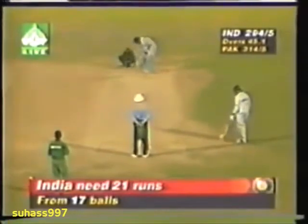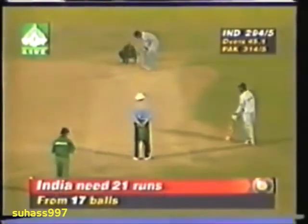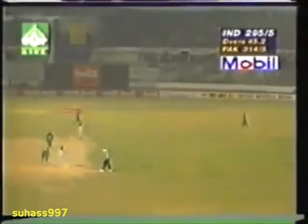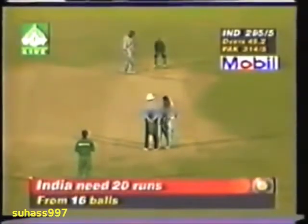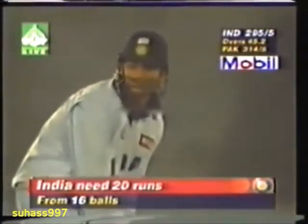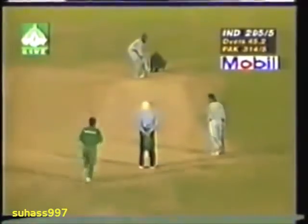Good piece of high jumping there from Inzamam. Not quite quick enough to cut it off at the boundary. Looking for the single, they'll take it. So India still giving themselves a chance. The game is still wide open. Nobody's leaving the ground. 114 and lost before in a one-day international. Could this be a record? What a dramatic finish.